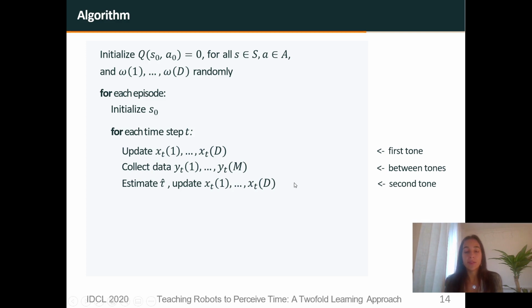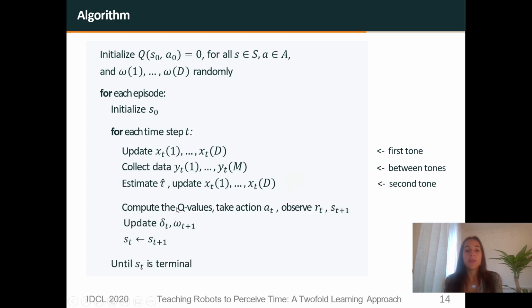And so based on all the features, we can compute the Q values. And then in this reinforcement learning framework, we take the action and observe a reward and what is the next state that we go to. And then in the TD learning framework, the temporal difference learning, we have to compute this reward prediction error and also the next weights. And then finally observe what is the next state that the environment goes to. And we do this until we reach the terminal state where the reward is given.